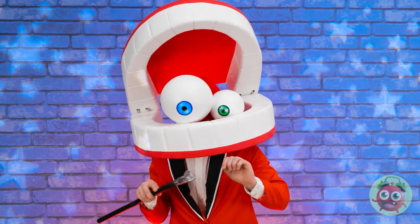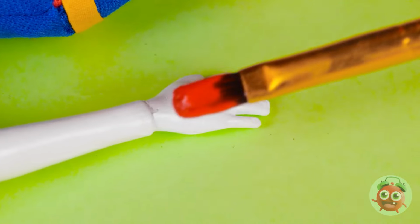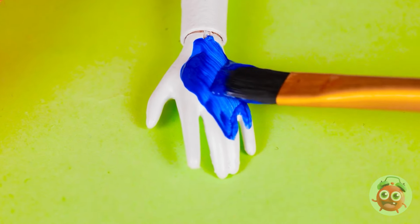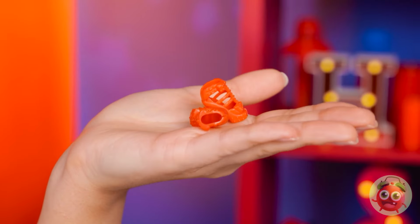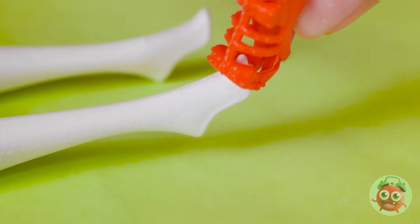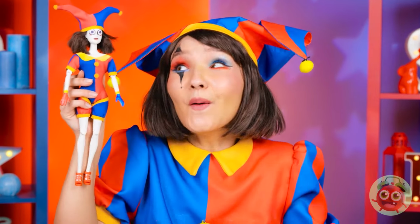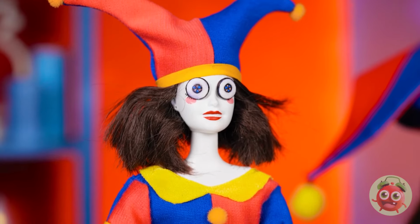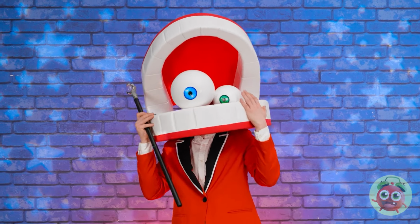And the rest? Oh, right. I know! Some red paint is all I need. Now bring on the blue. So easy. Oh! I almost forgot the shoes. Hope they're your size, Barbie. Whoosh! Wow! You look incredible! Let me take a look here. Now that's the perfect mini Pomni! Stupendous work!